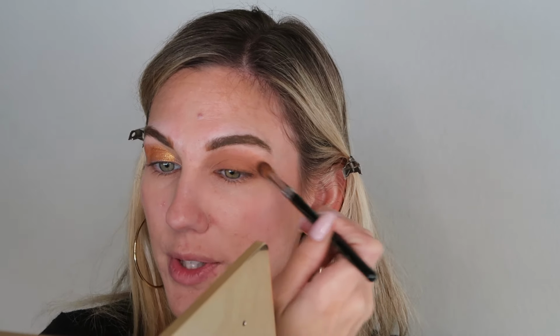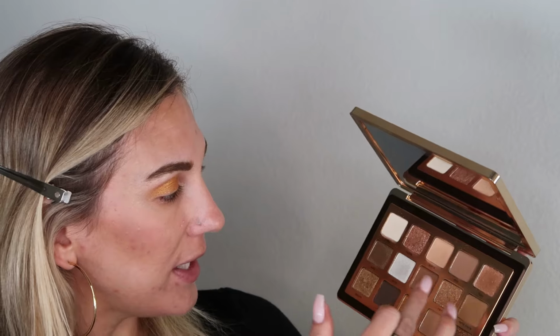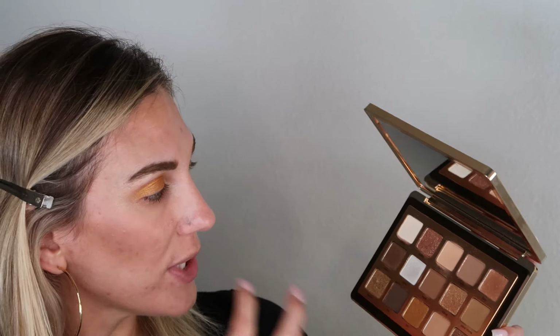I like the matte browns. I just don't think we need this many. I don't think we need this many matte browns. I don't think we need so many metallic golds, but the shades that are really popping to me, like the Fizzy, the Kava, those I wish we had. I wish we had more of those in there.